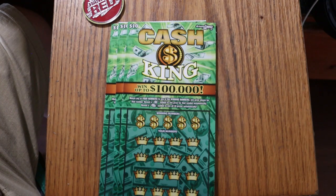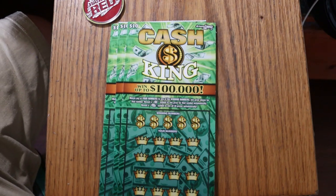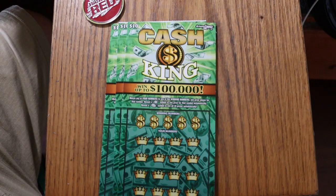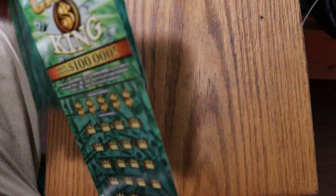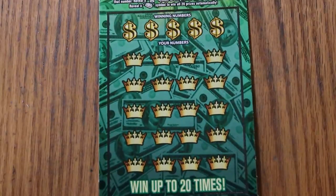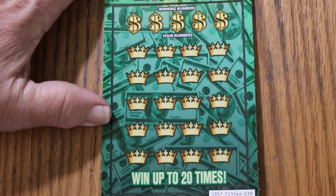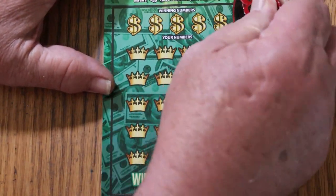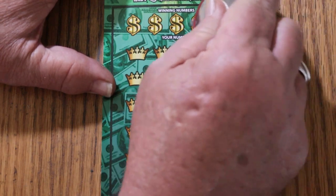So I've got tickets 38 through 43, six of them here. Odds are 1 in 3.56, which are slightly worse than the triple red 777, which I am rather fond of. And the book number 721046. We're going to start with ticket 38, working our way to 43. That said, we're going to get going right now. Okay. Let's see how this coin works on this difficult ticket.